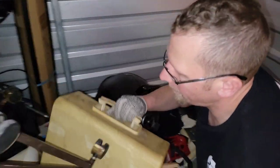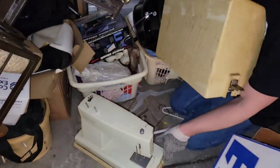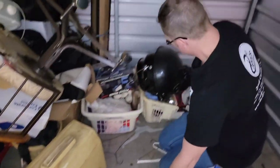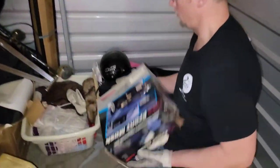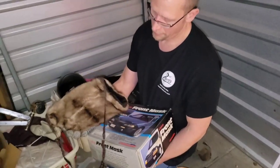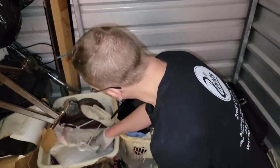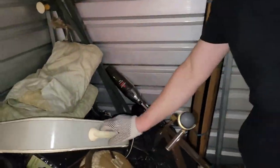We got a sewing machine up here. Kenmore sewing machine. We got the grill. We got a bra for your car. And we got a little pouch there to keep your hands warm. Looks like photos, pictures. We got wire. Shane's biggest fan. What the heck is this? What the heck? Something's down here, Shane.